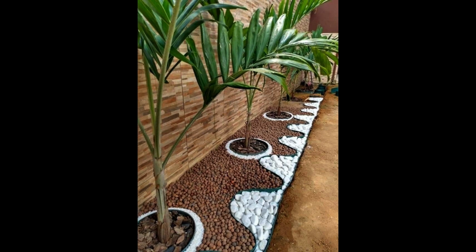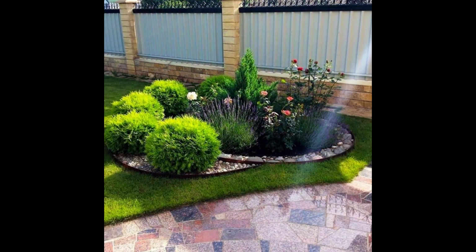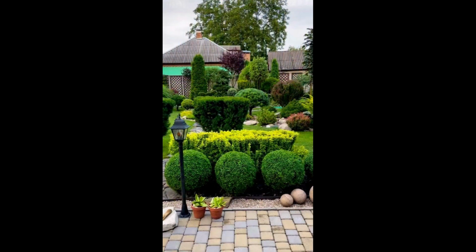For all you crafty folks, here's an idea that's sure to spark your creativity. DIY garden art. You can make unique sculptures, wind chimes, or even mosaic stepping stones to add a personal touch to your garden. It's not only a fantastic way to express your artistic side, but also a great bonding activity for the whole family.